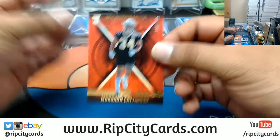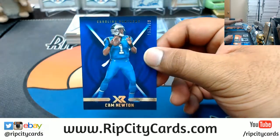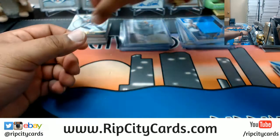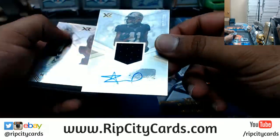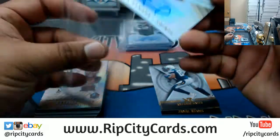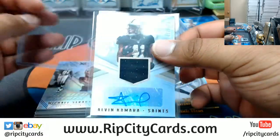Marshawn Lattimore to 299, Saints, that's the defensive rookie of the year right there. Cam Newton to 189, Panthers. Maybe, Rob. Let's find out. Nice. Alvin Kamara to 199 for the Saints. Rookie patch autograph. Very, very nice. That's a nice card.